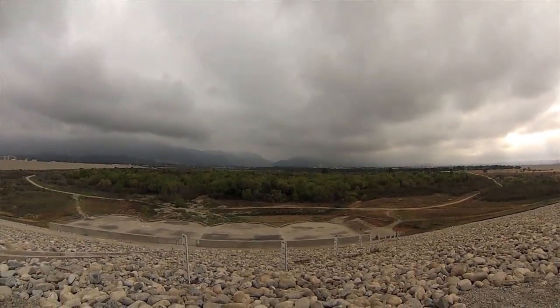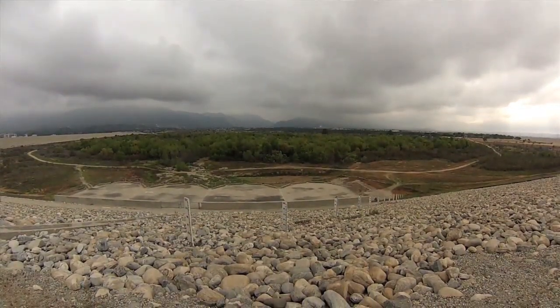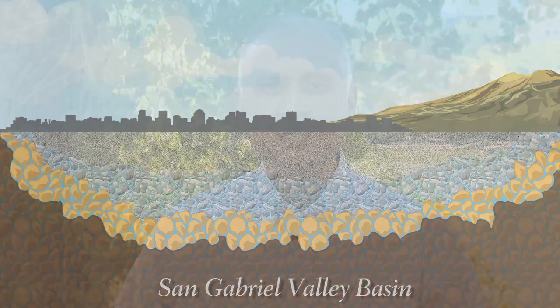As residents of the San Gabriel Valley, we have a tremendous natural resource in the San Gabriel Basin. A giant subterranean pool of water capable of holding enough water to supply our residents for years to come. But there's a problem. VOCs.